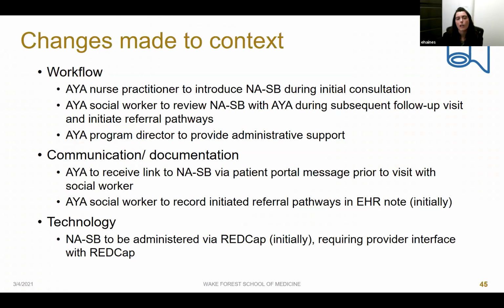For example, the AYA social worker at UNC was the one who was responsible for assessing and addressing AYA's needs, albeit through a more informal conversational approach. Thus, we opted to embed the NASB care coordination piece into her routine follow-up visits with AYAs, so as to leverage her existing workflow and expertise.